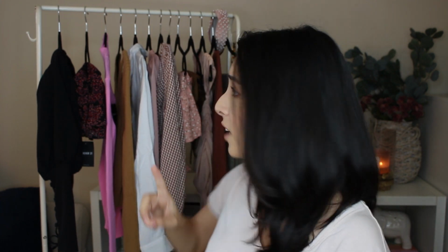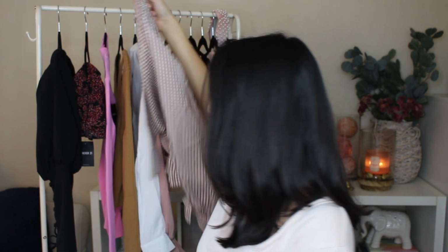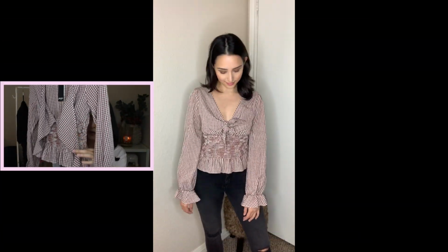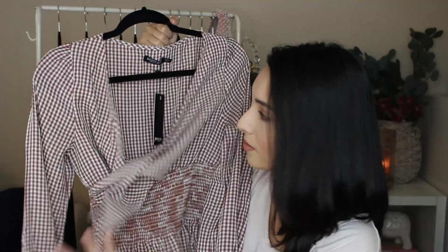Now on to the things that I got from NastyGal. So the first one is this beautiful gingham blouse that cinches in the middle, flares out, has these beautiful flared out sleeves, and then it has this situation in the front where you can tie a knot or a bow, whatever, and it's this burnt orange or burgundy shade. It's just so pretty, and it's gonna be perfect for fall time.